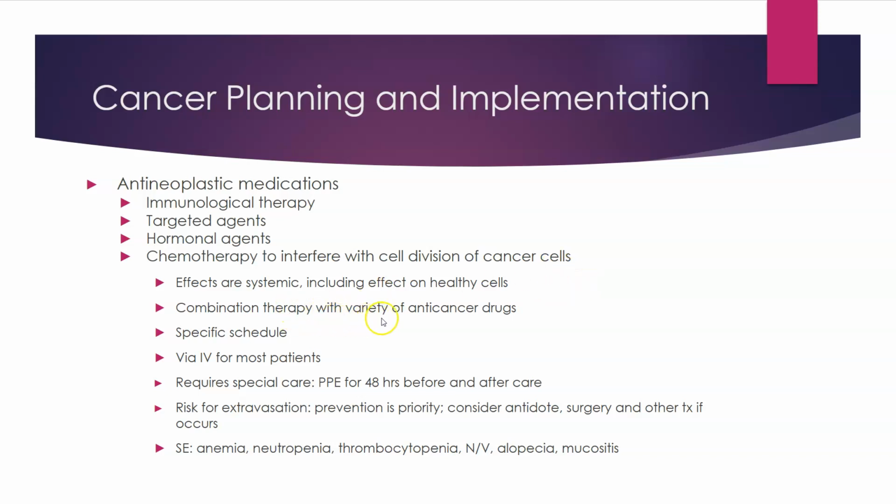Might do combination therapy with a variety of anti-cancer drugs, but be aware that they are usually on a very specific schedule with this one. Most of the chemotherapy is given via IV. There are some outliers that are oral, but this requires special care. So make sure that you are protecting yourself, because strangely enough, chemotherapy can cause cancer. So it's a carcinogen, which is ironic. Just like when you're talking about antiarrhythmics in the cardiac realm, they can cause arrhythmias too. So it's ironic how some of that works.